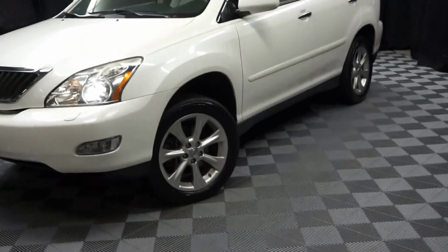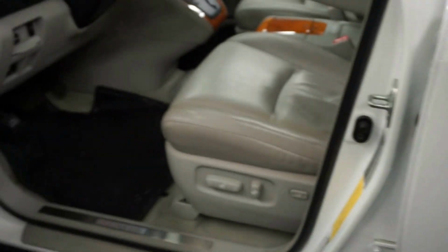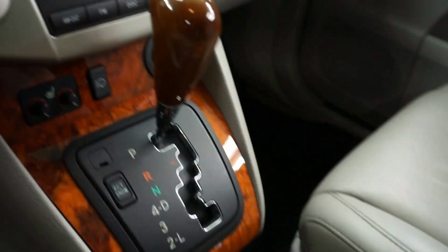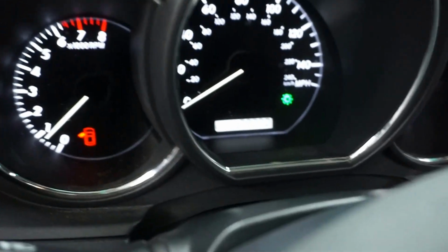Just traded in is this 2009 Lexus RX350. This one is white. It's got gray leather interior, power bucket seats, heated and cooled seats, wood grain trim. It's got CD. It's got wood and leather steering, and it's got 87,000 miles. There's your sunroof.